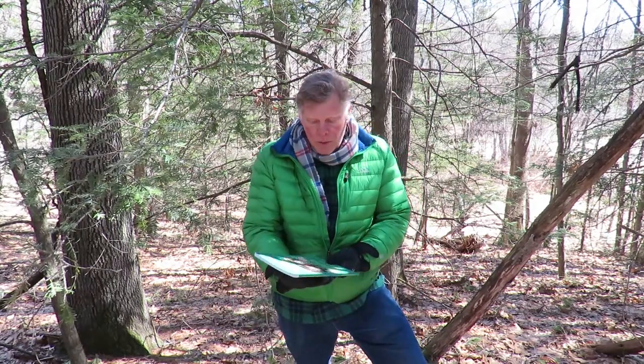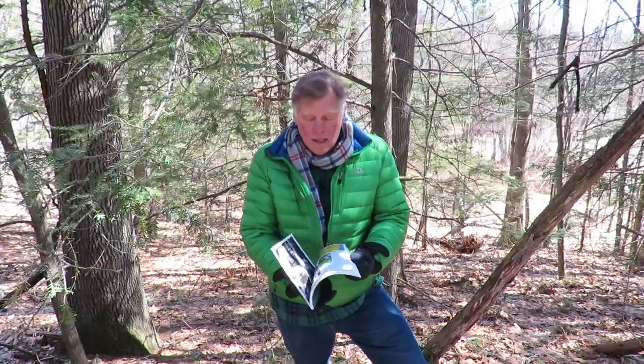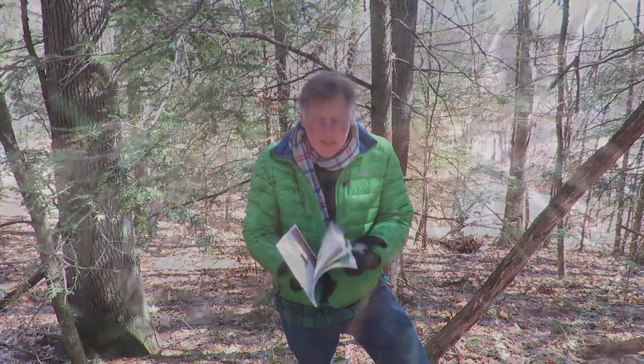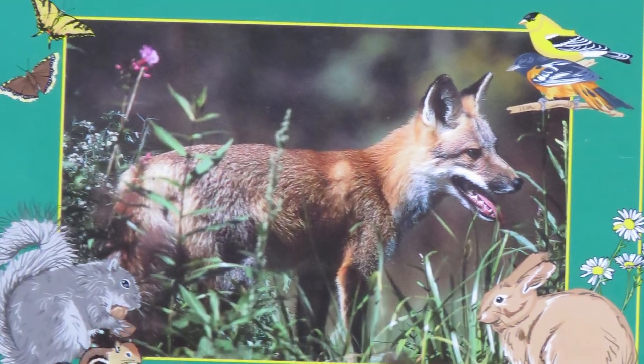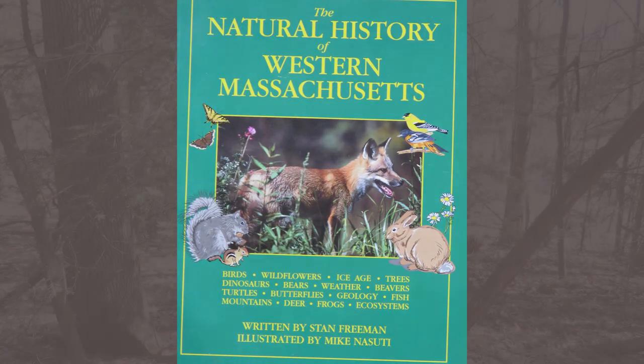I also want to share a book with you, The Natural History of Western Massachusetts by Stan Freeman. You can pick it up at the Cup and Top in Florence. It's a wonderful book. It gives you all sorts of information about everything from geology to dinosaurs to our wildflowers, our wildlife, butterflies, snakes. You can imagine, it's really packed with all sorts of really cool stuff for nature nerds.